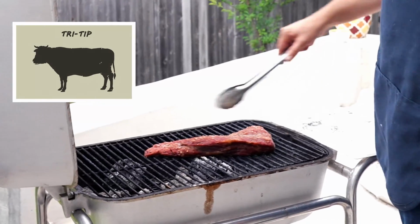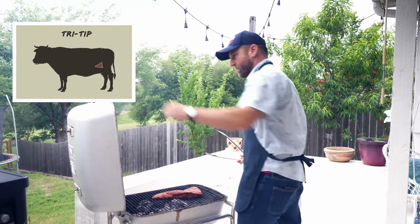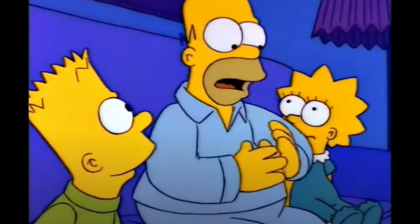Oh, I'm gonna resist the urge to eat all of this because we do have a tri-tip we gotta check on. We are at 111. Tri-tip's kind of a weird cut, so it's really hard to sear off the sides in a cast iron, so this is always best. We're gonna bring this up to about 125 and let it rest and then eat it. Now we play the waiting game.